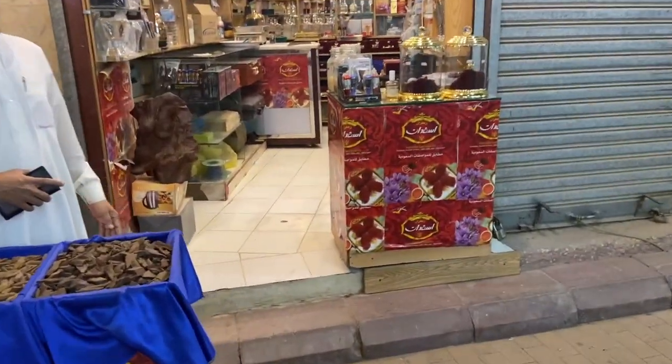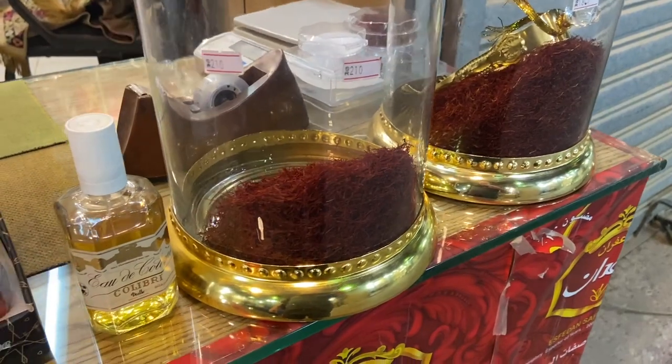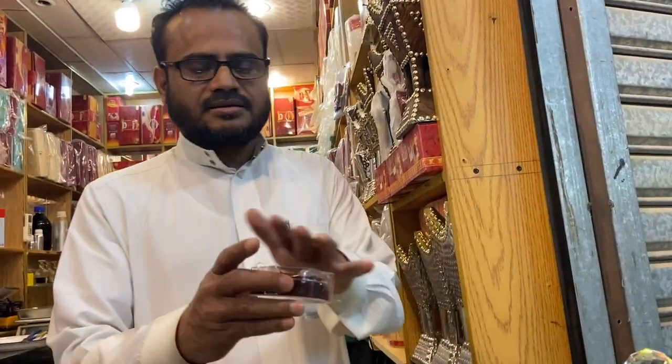Lots of incense, huh? Yeah. How much is the saffron? The saffron is, from this is 50 riyal, the same like this. This is 50. Like a box is 50 riyal? Yeah. And from this is 55. 55, so yeah. This is a different quality?